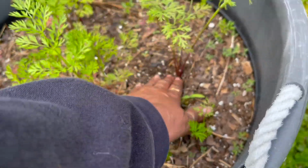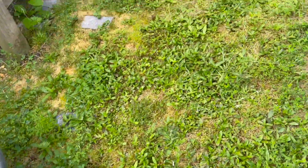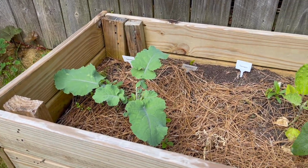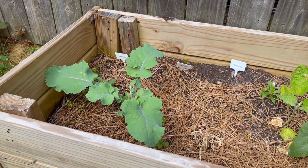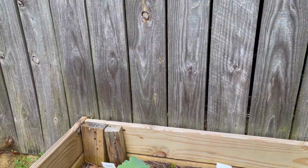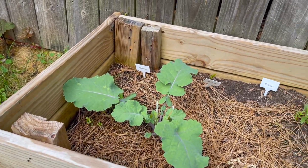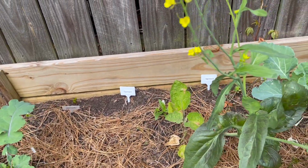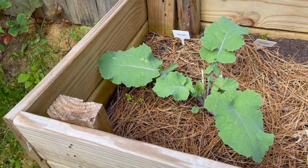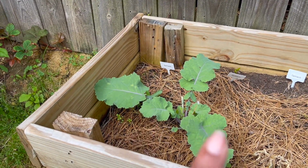Let's see. I don't see nothing in there. And they're dry. Everything needs water. This bed doesn't have anything really. I planted a bunch of spinach in there, then a little bit came up, and then it went to seed. So I still have my greens. I know my first year garden, my red Russian kale did not bolt.